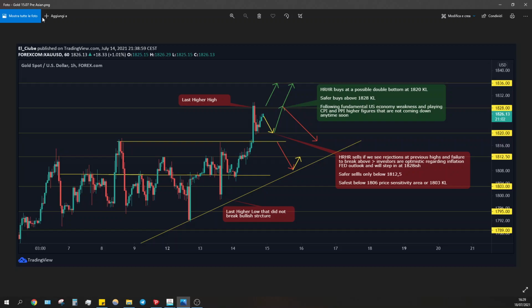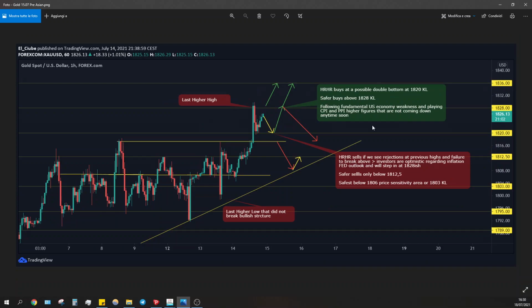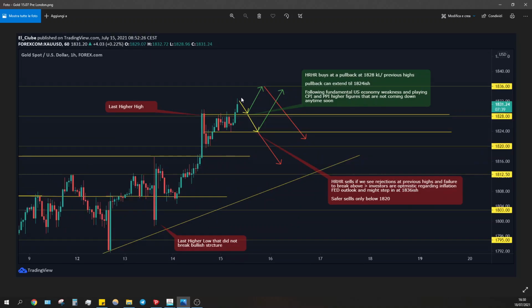So down from the night before. We're expecting a pullback. Since we are making new highs, we're expecting a pullback to then continue up, or below this level to have safe sells. After London, we saw that we were able to make new highs after a pullback to this level, 1824, which was not called, of course, but we spotted already a few pips, like 40 pips high, and now we're expecting a pullback to continue up. 1836 to break it would be huge, where we're also expecting now some counter trend sells.